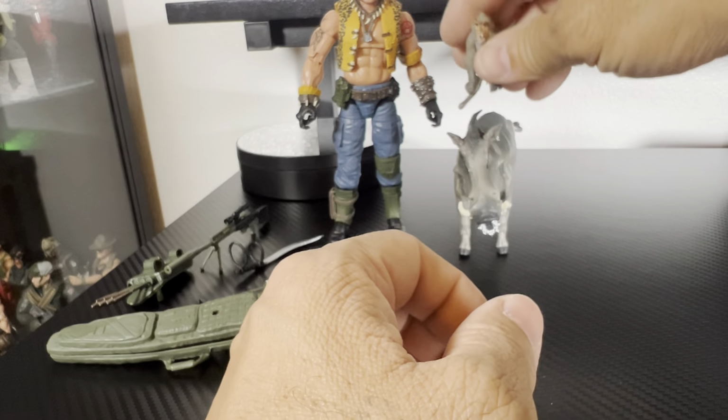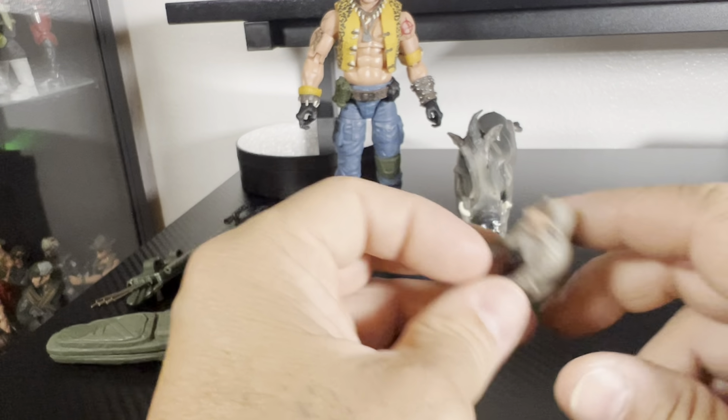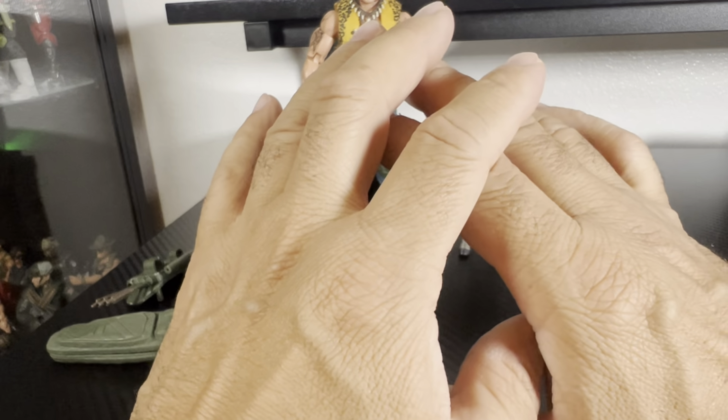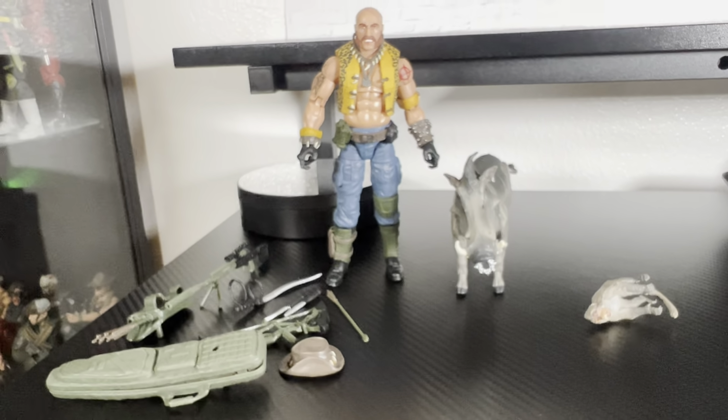So chances are, of course, I am going to have to just display him on top of Porkbelly. But hey, it's another animal. We'll take it. Again, it's considered a deluxe figure, but it has tons of accessories, so maybe it lives up more than just a regular deluxe figure.